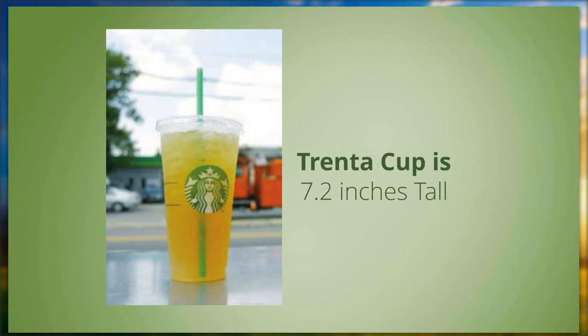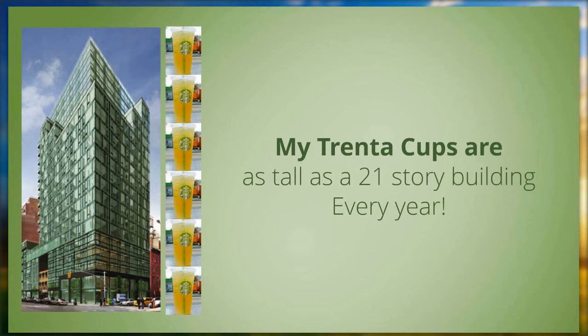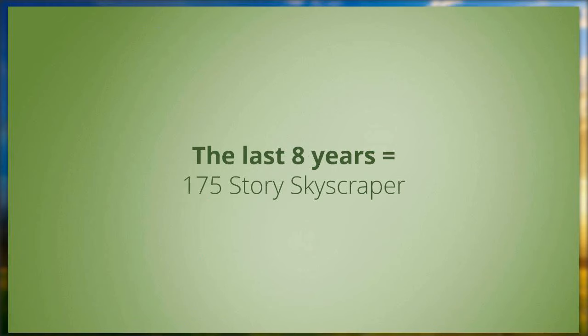It comes in a plastic cup that's 7.2 inches tall. And I did all these measurements because I wanted to make a point. For me, going to Starbucks for 1 year, my Trenta cups measure 2,628 inches tall. If I stacked them up on each other, they would go 2,600 inches into the air. That means my Trenta cups are as tall as a 21-story building. And I've been doing that every year for many, many years. So in the last 18 years, if I stacked my cups on top of each other, I would have created a 175-story skyscraper.